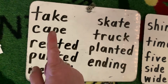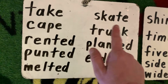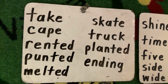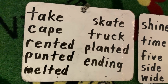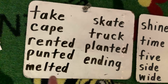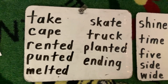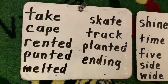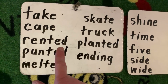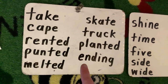Read them at the same time as me. Take, cape, rented, punted, melted, skate, truck, planted, ending. Can you read these if you are happy when it is the weekend and you get a couple days off? Read loud. Read these loud if you wish we would get a whole bunch of snow, a big snowstorm to go out and play and build a fort in. Read loud.